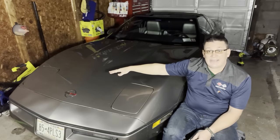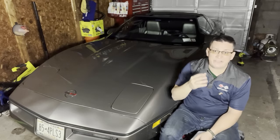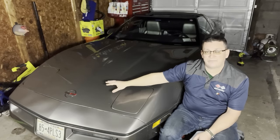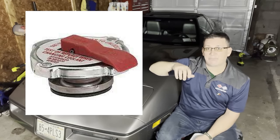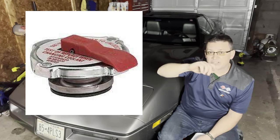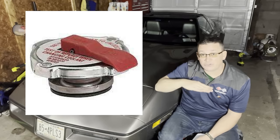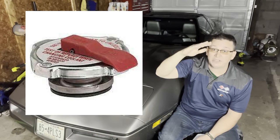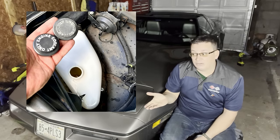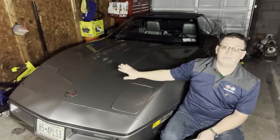I replaced the overflow tank and I reset the coolant levels, which, by the way, my recommendation is the easiest way I found to set the coolant levels on an old C4 is with a pressure release cap, okay? Put the pressure release cap on, run the car all the way up to full temperature, release the pressure with the pressure release, and then take the cap off. And if it needs fluid, it will drop. Then fill the radiator all the way up, put the cap back on and lock it, and then open up the overflow tank and fill it up to hot, because the engine is at full operating temperature at that point. And that's how I set the fluid level in this car.